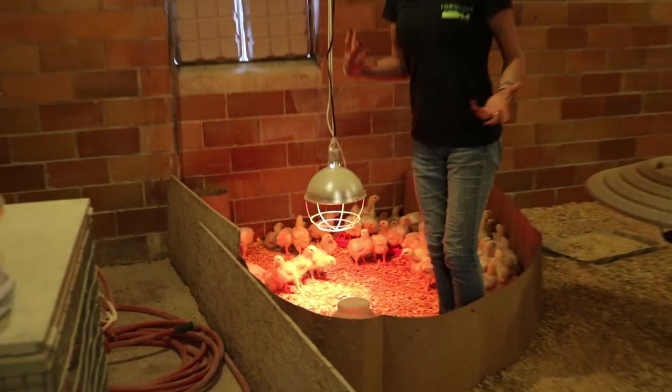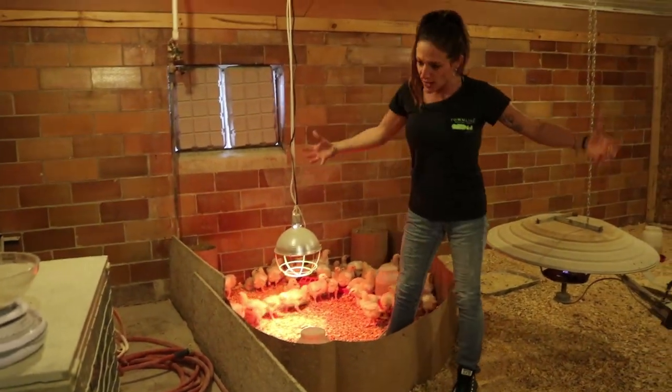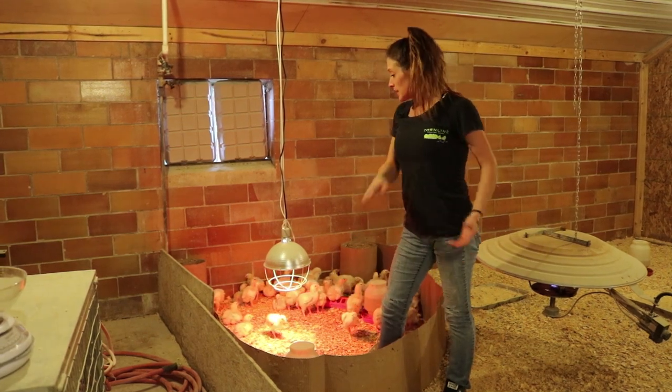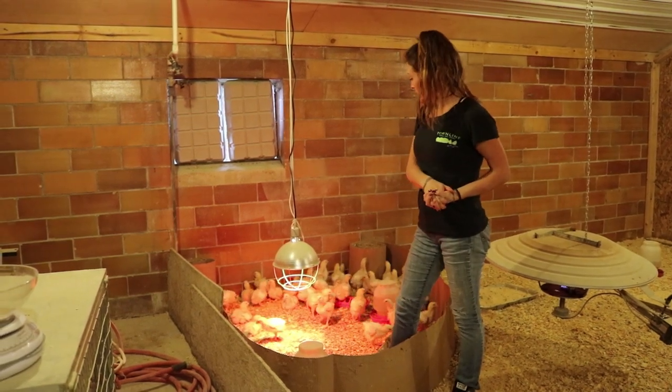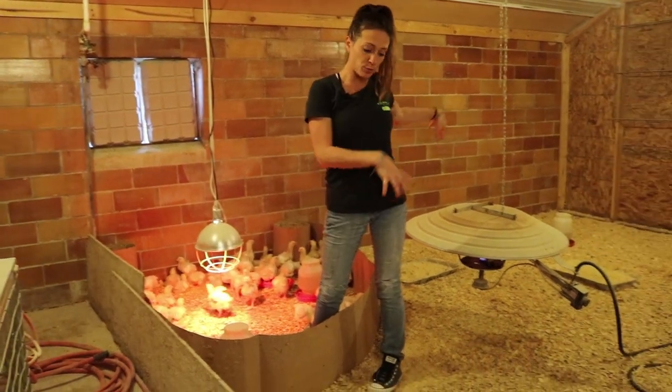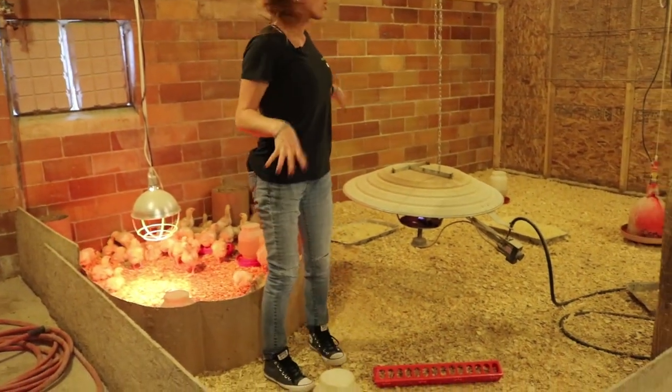And same thing as last week, there's a couple different ways that you can do that. You can either raise your heat lamp up a little bit or expand your brooder. Today, we are actually going to let our meat birds out into the whole pen that we have set up here. This is our standard setup here on our farm.